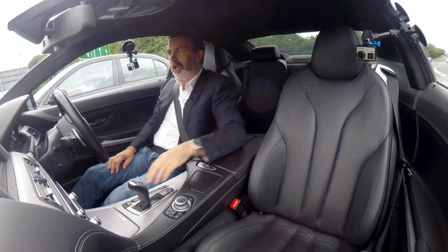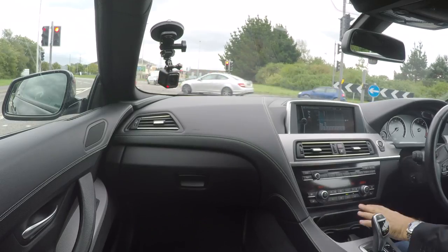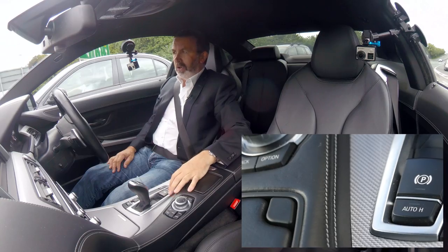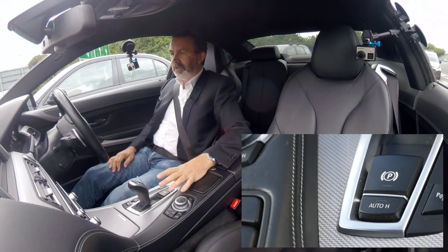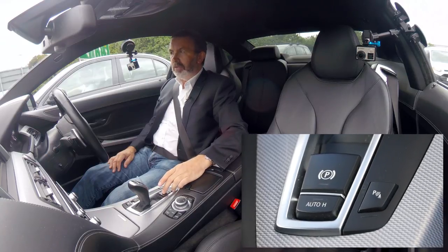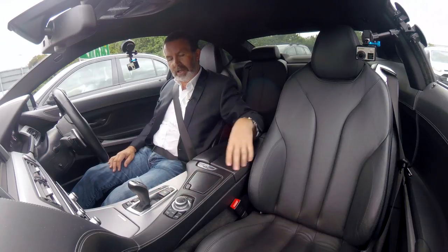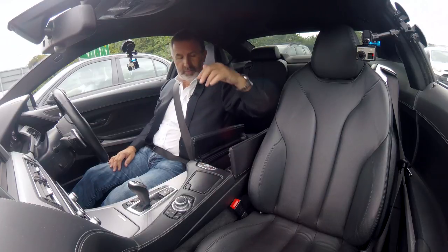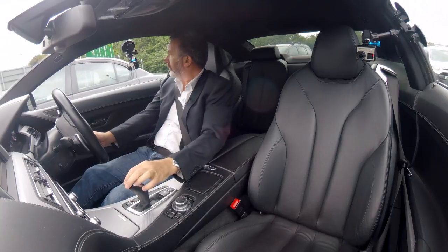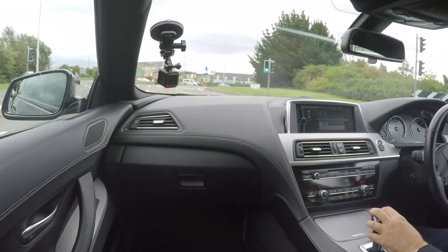We've got front central armrest. We've got two cup holders there, nicely covered up. Auto hold for braking on a hill. Electric handbrake. There's a bit of space in there. There's space for an old style phone, and also there's a USB and auxiliary in.